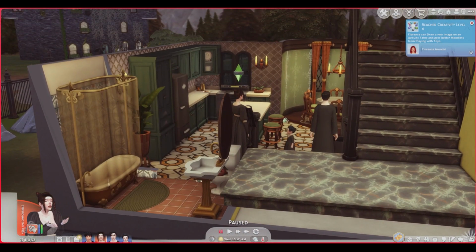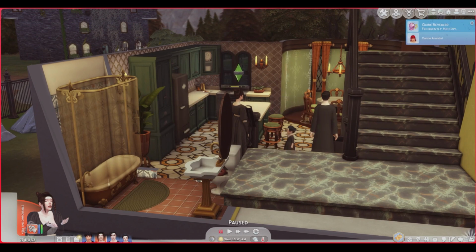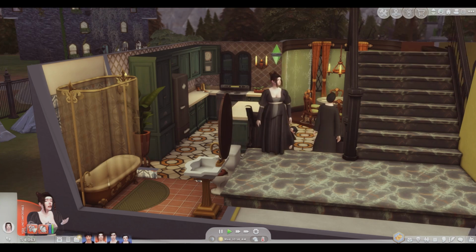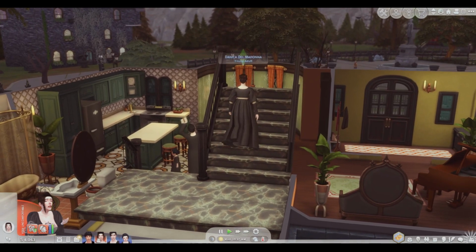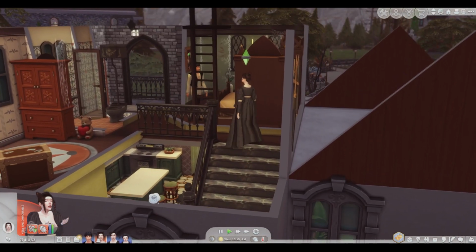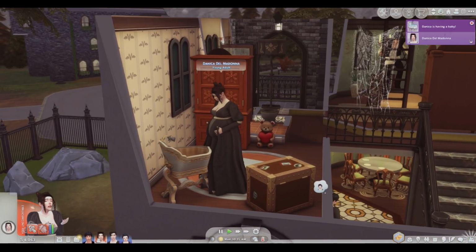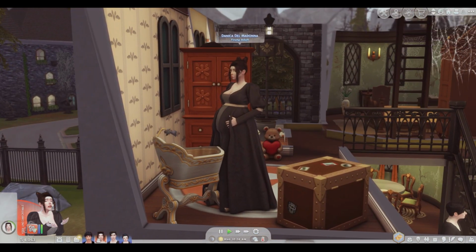Okay, we have arrived here in the Del Madonna home. We are just going to let Danica have her little one. She is probably really unhappy with us for waiting as long as we did, but we're going to have this baby with her and find out what she's having. I think this is probably the last baby that she's going to have, so we are hoping that she has a little boy.